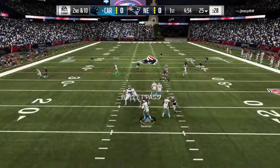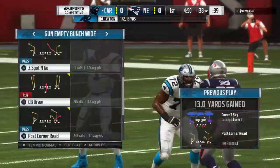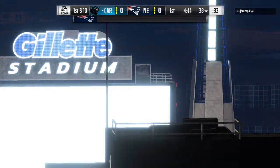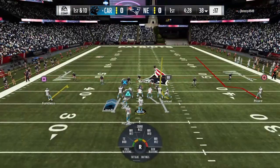Second and 10, Newton again. This one complete to Devin Funchess. And he's taken down but able to slip across the 35. Newton finding Funchess for the Panther first down. So here's a first and 10 at the 38.